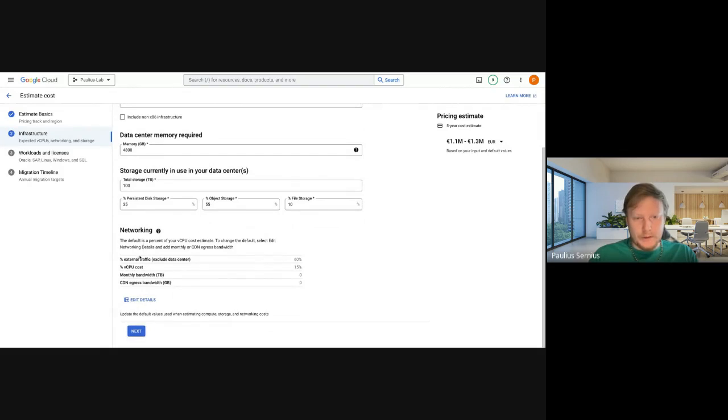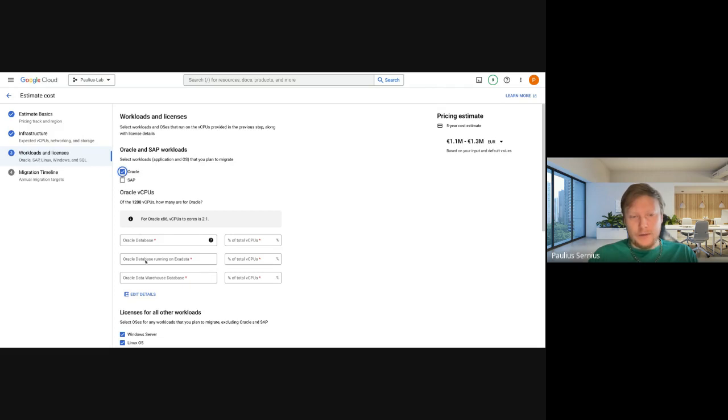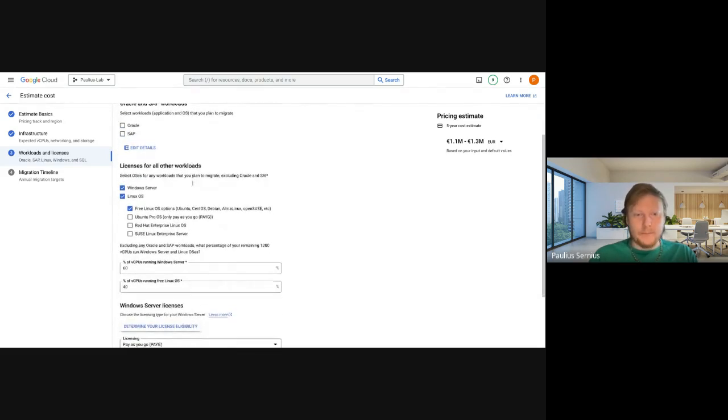Also, if you wish, you can edit the networking. If you know exactly how much traffic you're looking at, the egress, ingress, and all those things, you can edit them here. In my case, I just left them as default because it estimates it pretty well. Then I click Next. As I mentioned before, if you are working with Oracle or SAP, you can tick those as well. You can specify how many databases you have, the vCPUs available, and such. These are the options. If you know the SAP one as well, you can input them here. In my scenario, I don't have any, so I just left them.